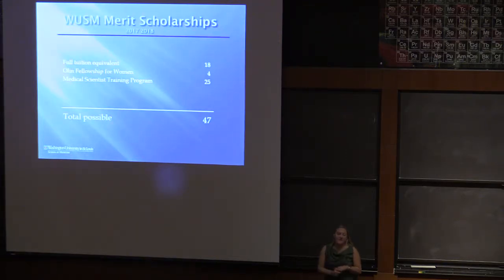So we have a lot of merit scholarships. We have one of the oldest, largest MSTP, medical scientist training programs in the country, and we also have one of the oldest merit scholarship programs for medical schools in the country. A lot of schools that didn't have merit scholarships are starting to come out with merit money, so it's getting a little different in the last probably 5 years. But before that, we were one of the few that had as many merit scholarships as we do.